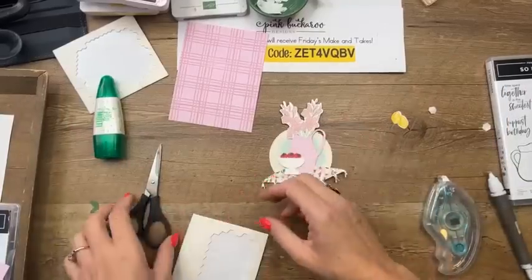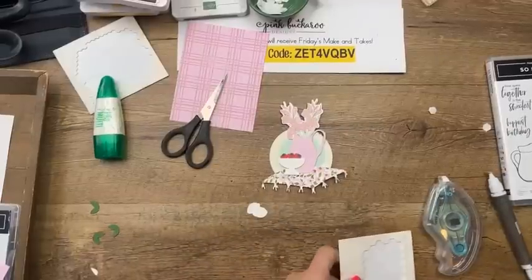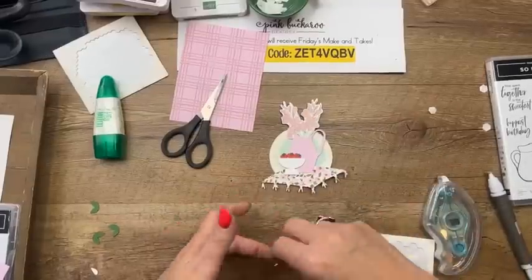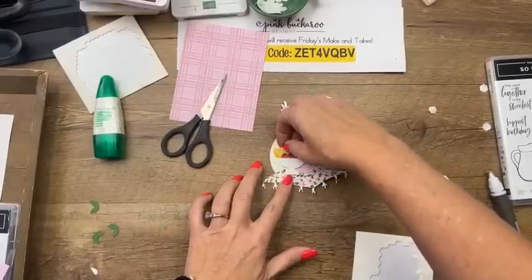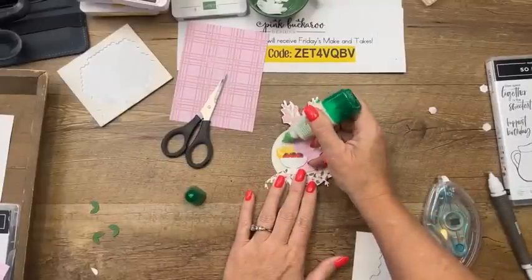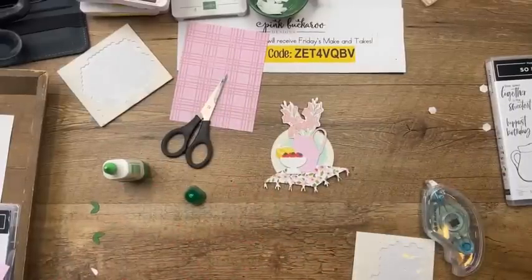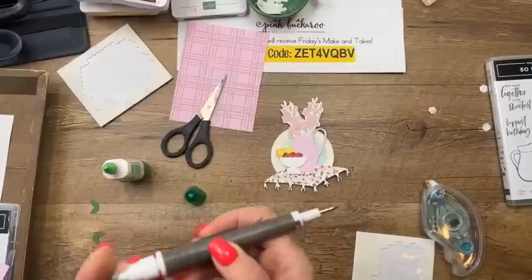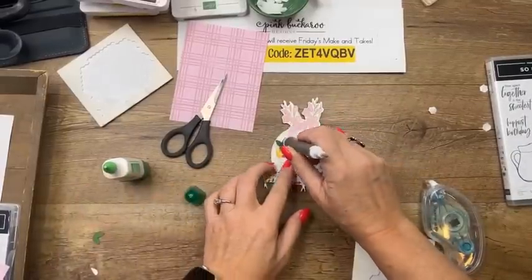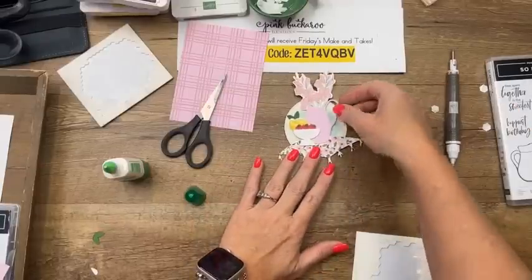I can't remember. Okay, bring back those lemons that we fussy cut. Man, I cannot believe I lost that die because we're going to need two more of these. Okay, we're going to set these lemons kind of like they're in the bowl also. And then get a little dot. Ooh, that was probably too much glue. Come on, do what you're supposed to do. And we're going to slide just one set of these leaves behind there.